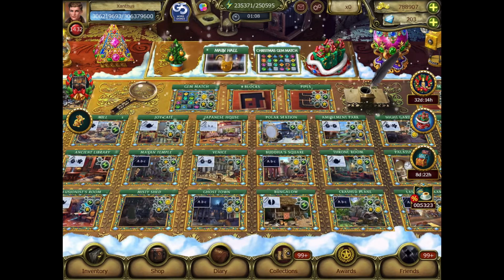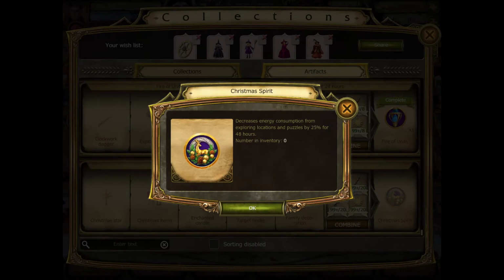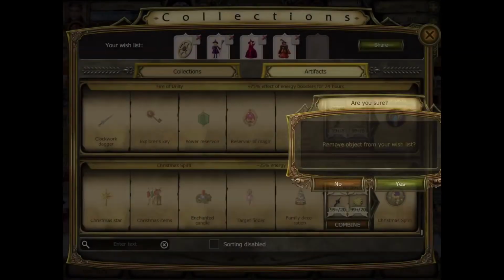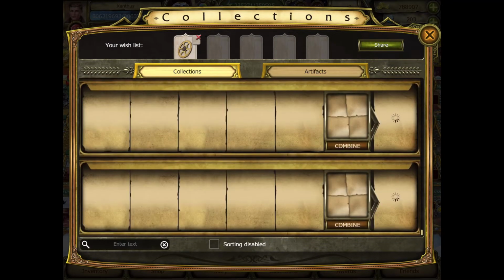Let's go ahead and go to collections, artifacts. And we have one, which is the Christmas Spirits. Decrease energy consumption from exploring locations and puzzles by 25% for 40 hours. Alright, a little deer in the wreath. Let's get rid of these, because we know we're going to get new ones. The previous ones. Go into collections. Go all the way down. Wait a couple of minutes. Oh, actually, hopefully not a couple of minutes, a couple of seconds.